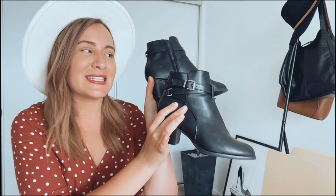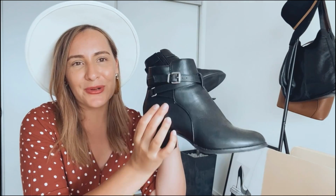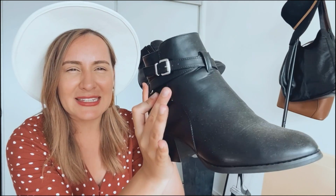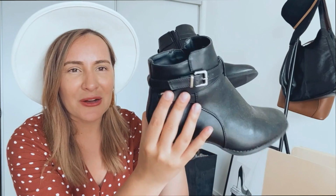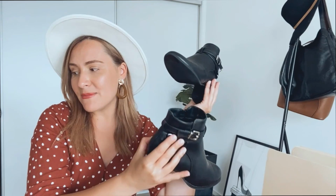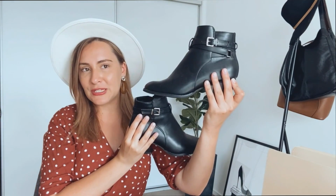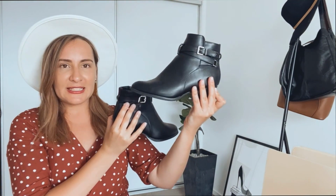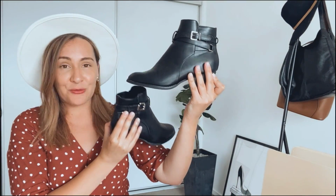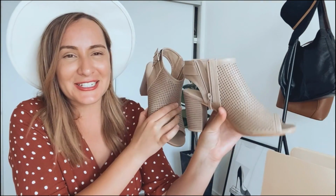These are from Spendless Shoes and they are beautiful. They're just a gorgeous ankle style boot. I love this little detailing here though. It's a silver buckle and they just dress up the black boot, whereas the Kmart ones are just all black with a croc base heel, whereas these are a little bit more stylish. So if you're going to an event or you're going out for dinner, these are just a bit more dressy in winter.